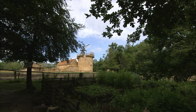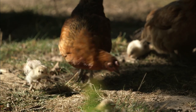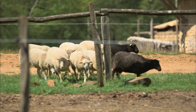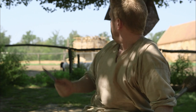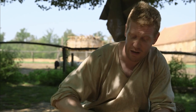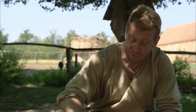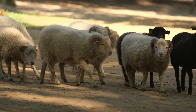It's late summer, and life at the castle is in full flow. Livestock would have been kept in the grounds, from poultry to sheep. And at Guédelon, they're enjoying the sunshine. These are our castle sheep. They're from the Isle of Wesson, off the coast of Brittany. And they're essentially the closest thing you're going to find to medieval sheep. They're much smaller than modern breeds. And when they were around the castle in the medieval time, they would have been essentially wild.